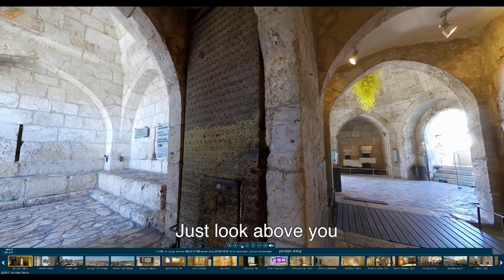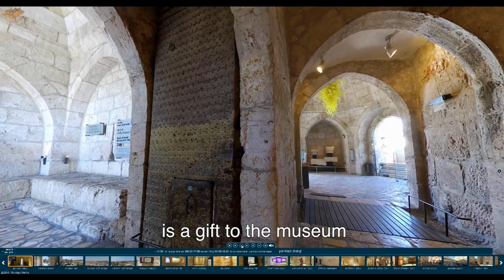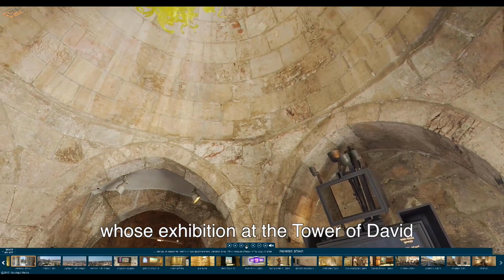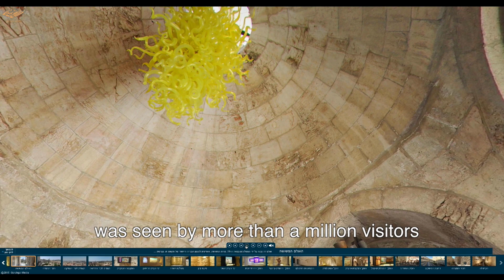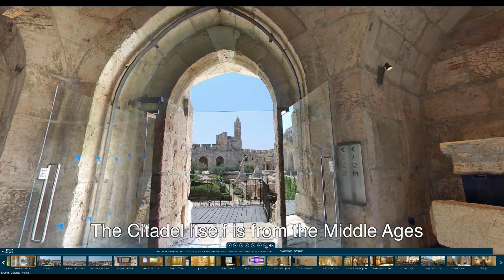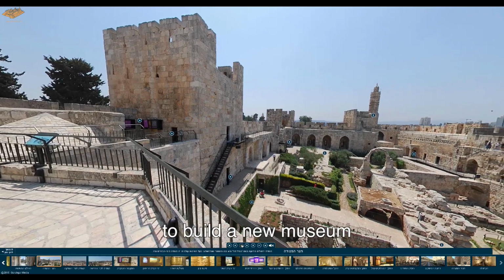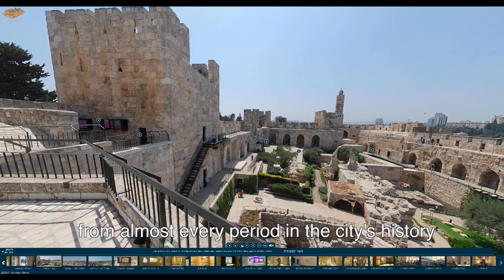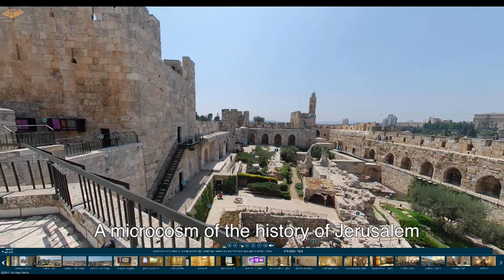Just look above you. The huge glass chandelier hanging above is a gift to the museum from the famous glass artist Dale Chihuly, whose exhibition at the Tower of David was seen by more than 1 million visitors. The Citadel itself is from the Middle Ages, yet when excavating the courtyard to build a new museum, archaeologists found remains from almost every period in the city's history, a microcosm of the history of Jerusalem.